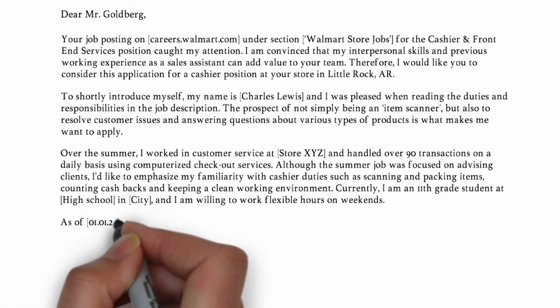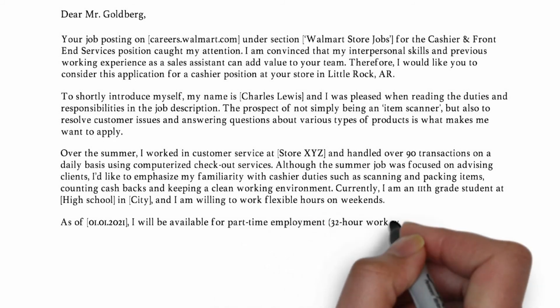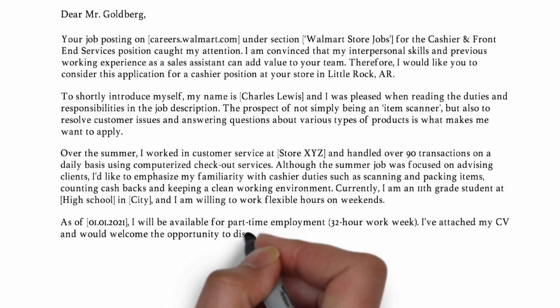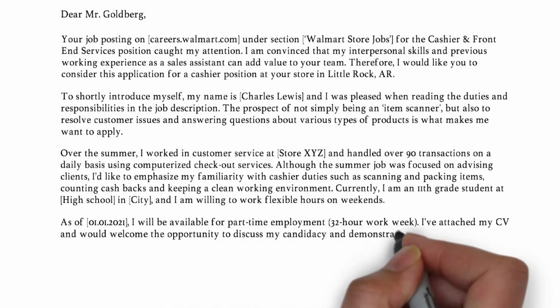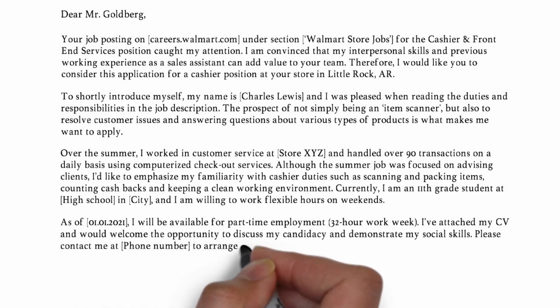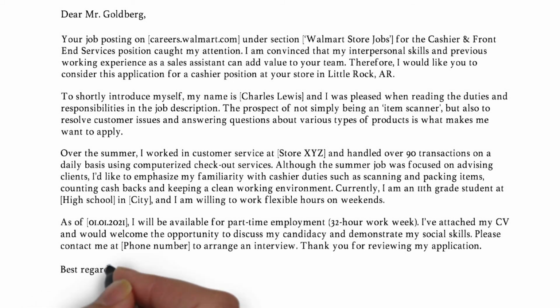In the last paragraph, you can inform the reader about your availability. Initiate an interview and refer to your attached resume. Include your phone number so they can easily reach out to you. Now don't forget to thank the reader for taking their time to review your cover letter. And close in a compelling way, so kind or best regards, followed by your name and surname.